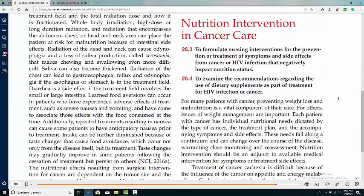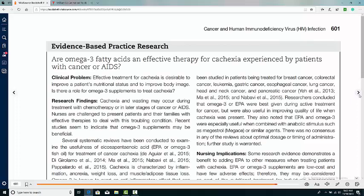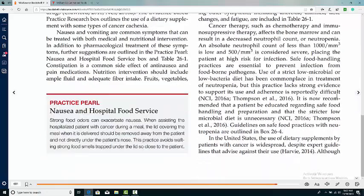Nutrition intervention: for many patients with cancer, preventing weight loss and malnutrition is a vital component of their care. For others, issues of weight management are important. Each patient with cancer has individual nutritional needs dictated by the type of cancer, the treatment plan, and the accompanying symptoms and side effects. And so it's going to change throughout the duration of treatment and recovery. So again, everything has to be very individualized, both to the circumstances and the person, and everything is evolutionary in nature. I'm going to let you read this section on your own as well.